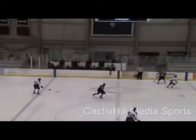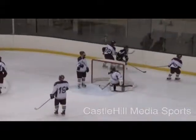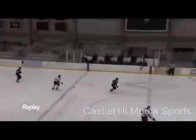Up the ice, kept in. Viola over to Boyd. Nice little play. Boyd still got it. Takes a shot. Oh. Score. Boy, that just snuck between his stick and his pad right there to make the game 4-2 at the moment, Mike. Nice little play.